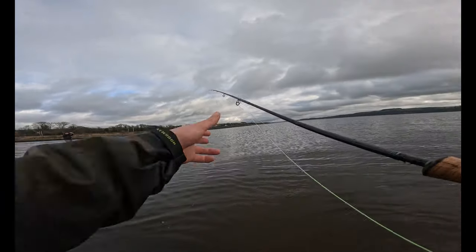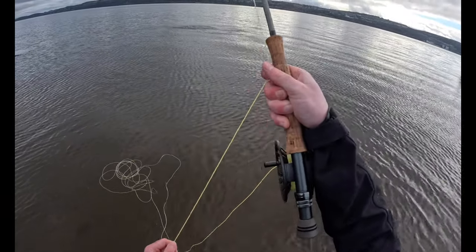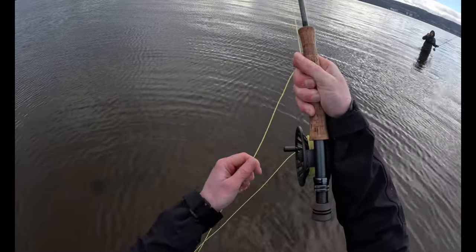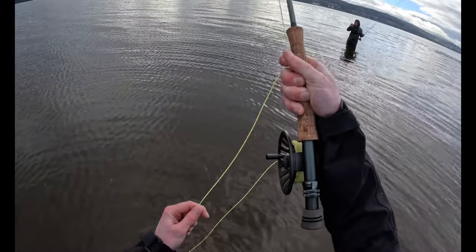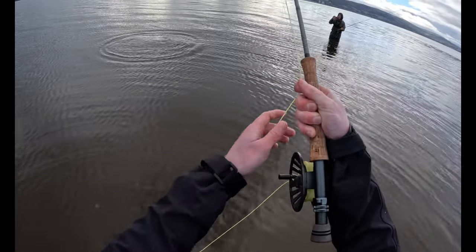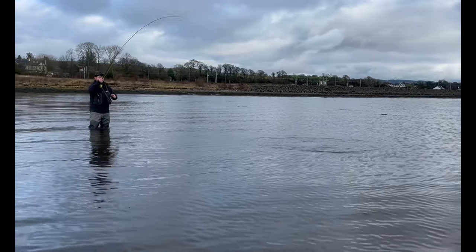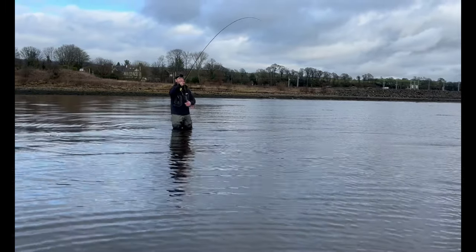Oh yes mate, that's a good size, mate. Oh yes. Oh yes. Just took it on the drop there. Literally. This feels like not a bad size. I reckon it's going to jump soon. Oh, that's not bad. Oh mate, that's a nice fish. It's not bad. See the head knocking. Look at the bend in that rod, man.